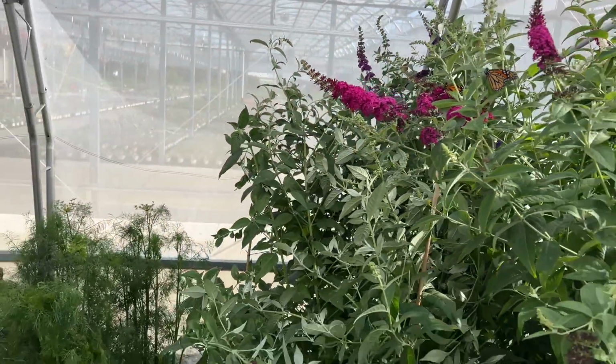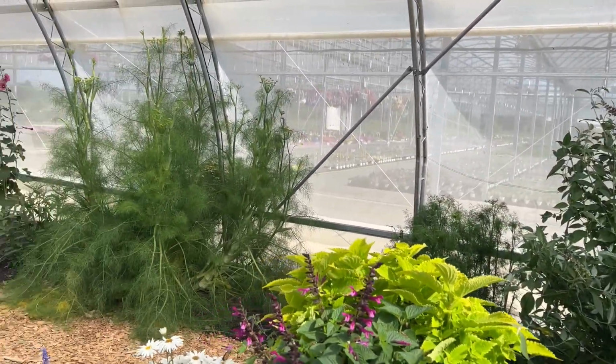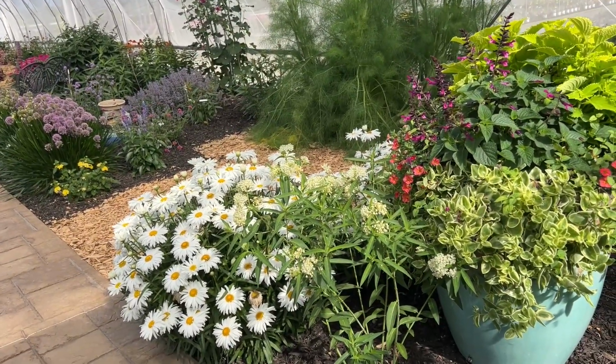We're also trying to get some black swallowtails in here, so we do have some fennel and dill, which are the host plants for the black swallowtails, but we're waiting to see what nature is doing outside to see if there's any caterpillars that we can bring in.